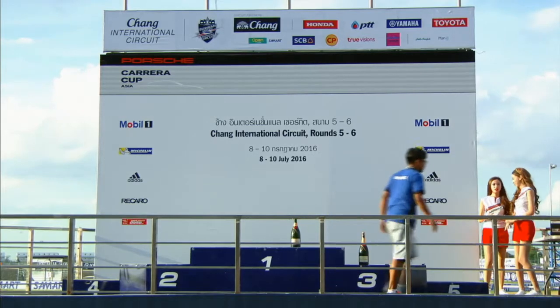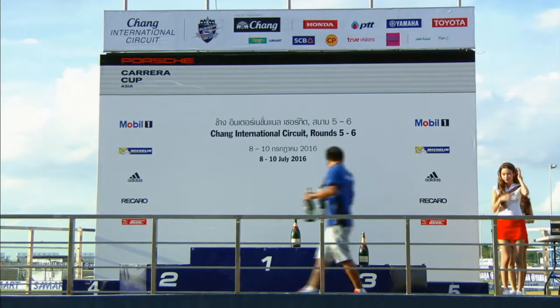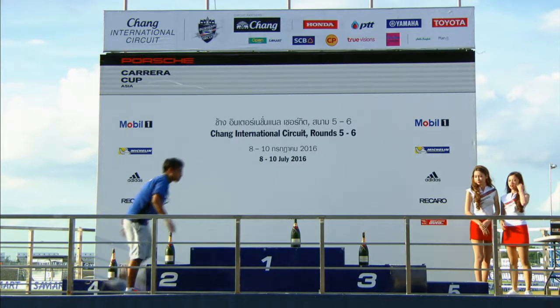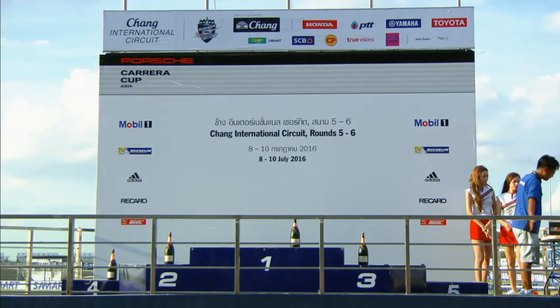Heavy, heavy rain every day, but usually later on in the day. So I looked at the weather forecast before I came out here. My first time in Thailand, it said thunderstorms all day, every day, which I was slightly concerned about. It turns out it's very nice most of the day. And then we have a massive thunderstorm at the end.